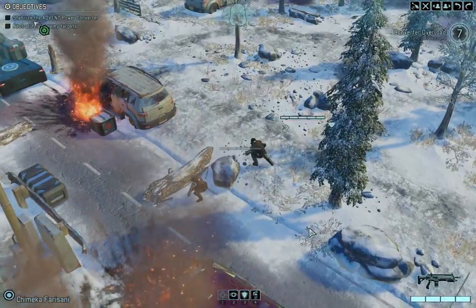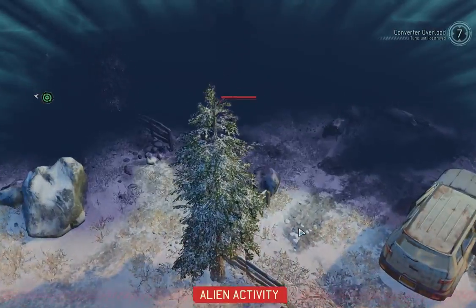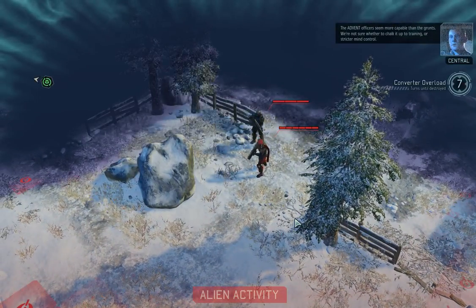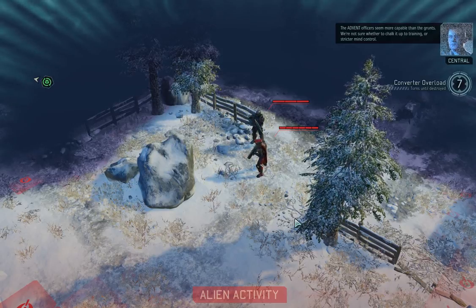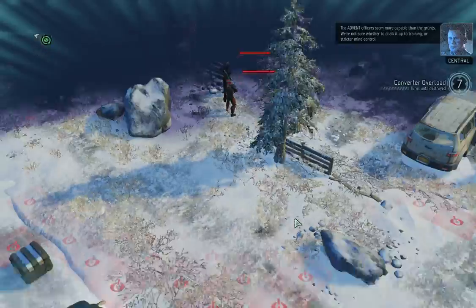Headed there now. Patrol. The Advent officers seem more capable than the grunts. We're not sure whether to chalk it up to training or stricter mind control.